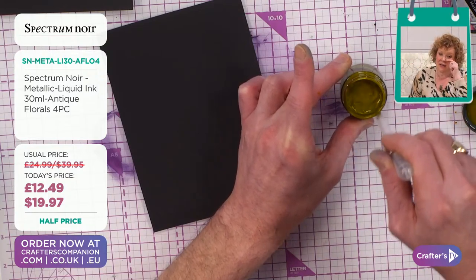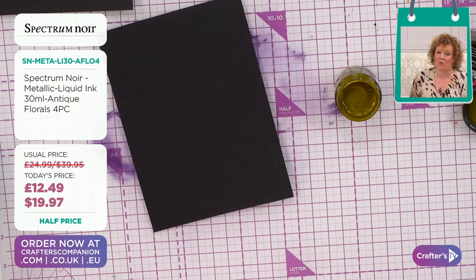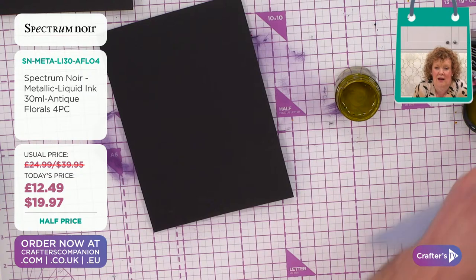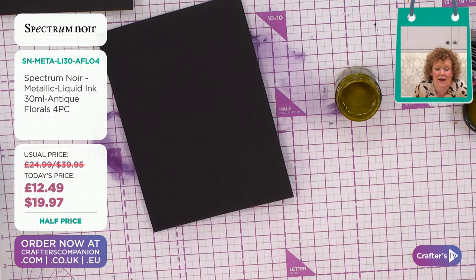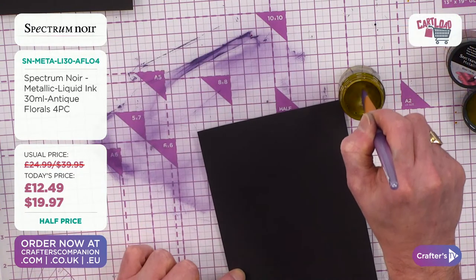So instead this time, instead of doing a whole big sweep across the top, just do a little inch square there, Craig, with that gold. Okay. And you'll see how vibrant this gold is, how brilliant this looks on the black card, and then when we waft it and dry it, how it's not going to move when we add some water to it. It's really, really good. So many things you can do with it.